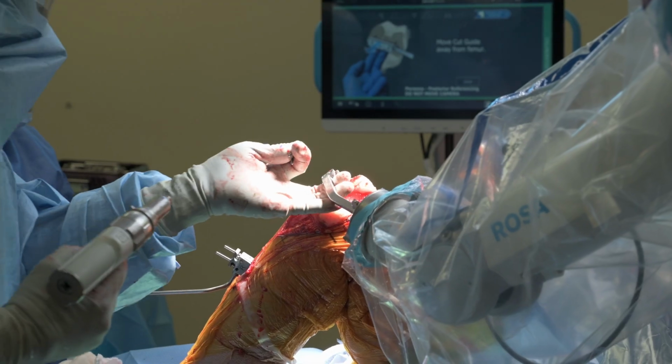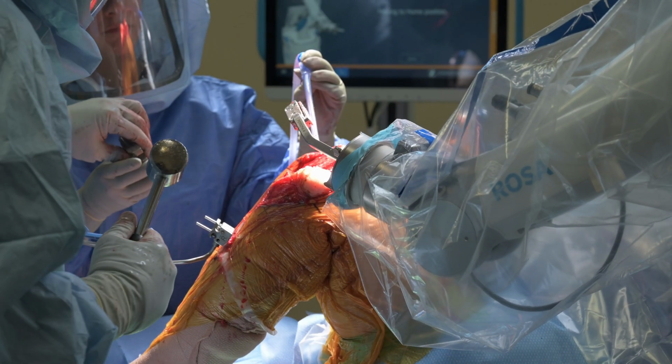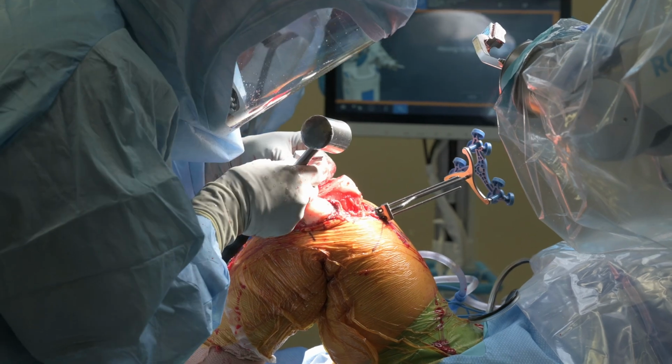Yes, I use a robot for every single one of my knee replacements that I perform. In my opinion, the use of robotic systems has been one of the greatest, if not the greatest advancement in total knee arthroplasty over the past 20 years. But remember, the robot doesn't actually perform the surgery. That's still me doing the operation.